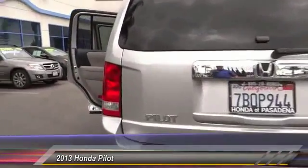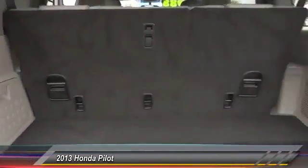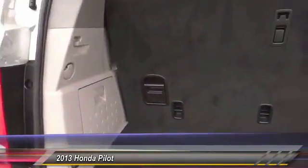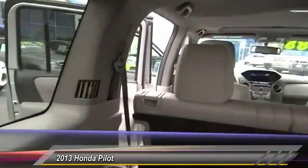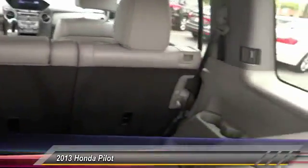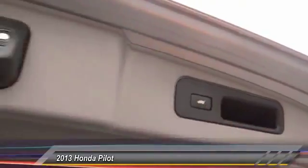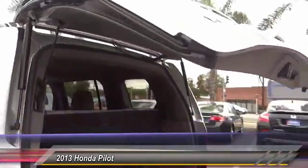Here are some of this vehicle's great options: traction control, power passenger seat, dual airbags, power steering, air conditioning, front AM/FM stereo with CD player, four-wheel disc brakes, cruise control, electronic stability control, fog lights. Searching for a dependable vehicle that looks great too? You found it, so stop in today.